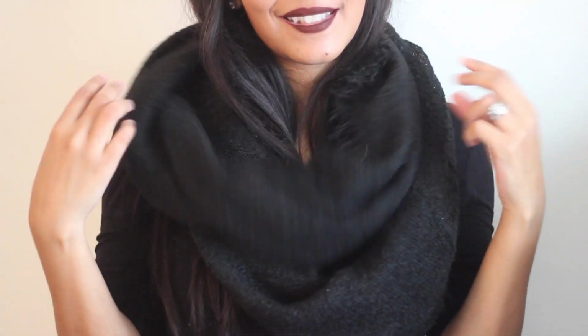Not sure if I showed you guys this in a previous video already, but this was another one that I ended up getting free. I also got the Forever 21 hat with it, but this was the item I got free. It's just a simple black infinity scarf from Forever 21. I just love infinity scarves, so I'm glad I have a basic black one that I can wear with anything.